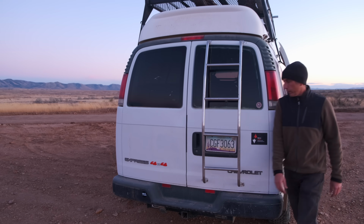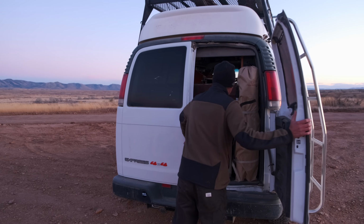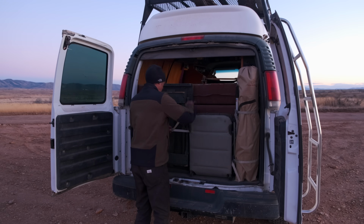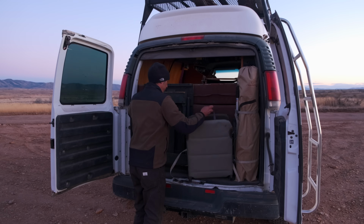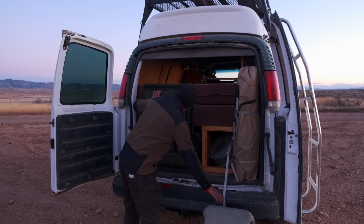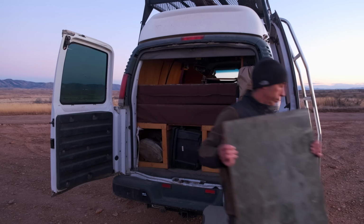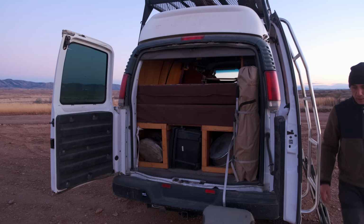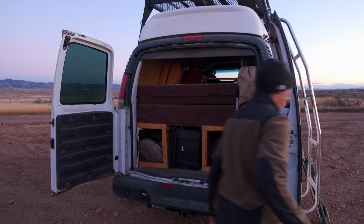I gotta tell you guys, this is pretty awesome. I'm out here in the desert and I'm probably the only one around for miles and miles. And I absolutely love this. I just love getting out in these wild and remote places like this, setting up a camp, having a good dinner, having a cocktail or a beer, and just chilling out. You know, I don't know what I would do without these kind of places in my life.